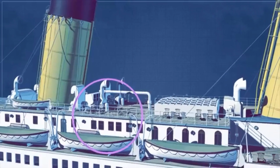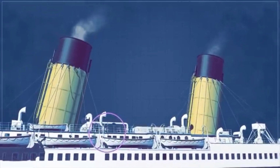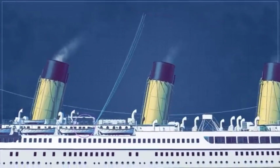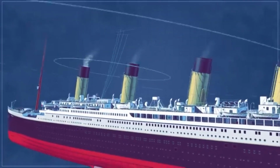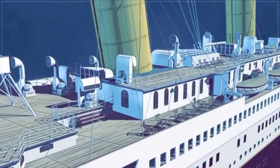The radio room with the latest Marconi radio equipment was located on the boat deck, as close to the top of the ship as possible to keep the feed line to the antennae short. The transmitter was the most powerful at sea, able to contact either New York or London from the centre of the Atlantic.